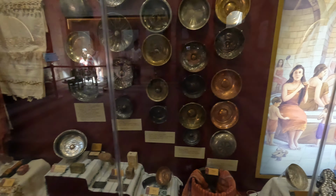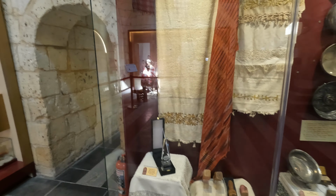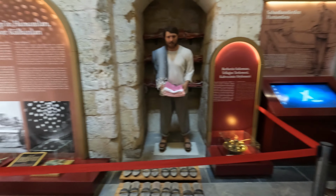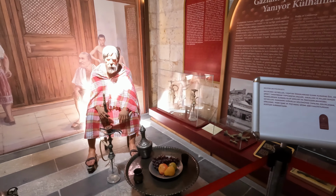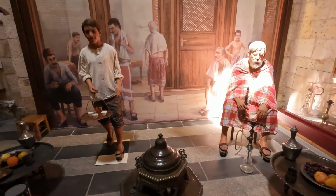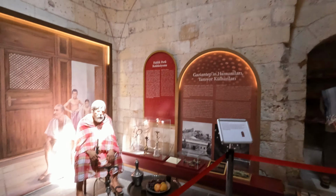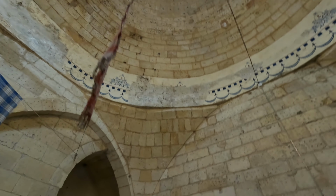The utensils used and the towels they use, the cotton sheet towels. That's the masseuse who will give you a shower. Of course, for the men, the women will be different. This is how you would be sitting in the hammam, chilling. You can spend as much time in the hammam as you like, have your snacks and your nargile, and the tea boy walks around giving you tea. So this is typically how a hammam would look.